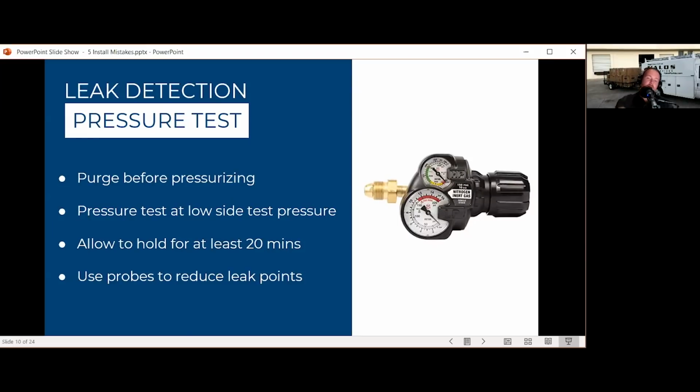Because once you pressurize, you can actually condense moisture inside the system by pressurizing. So you want to try to purge through first and displace as much of that water vapor and oxygen out of the system, air out of the system, atmosphere out of the system before you pressure test. And again, flow nitrogen while brazing as well. Pressure test at low side test pressure.